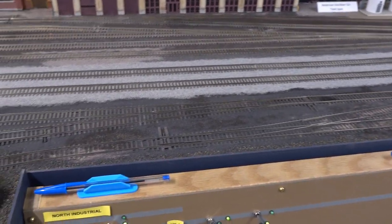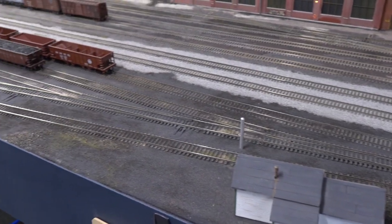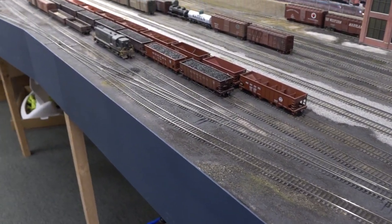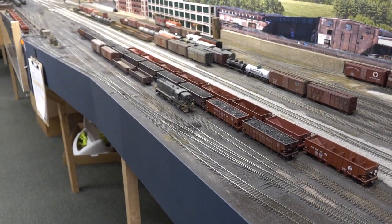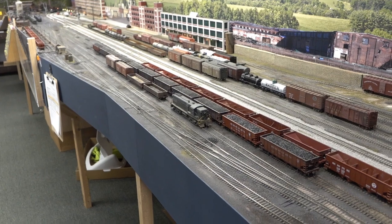Most of the new turnouts here on the front for the south yard are Peco number 8s, and they're all hand throws. I figured, why complicate it? Just make them hand throws, because they're right in the front of the layout, easy to get to. There's no sense wiring them up.